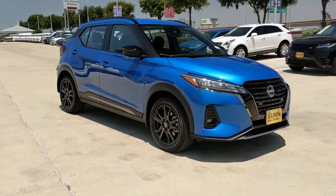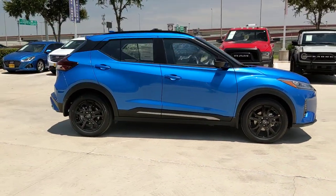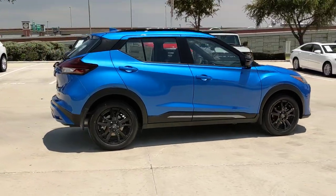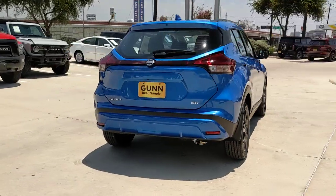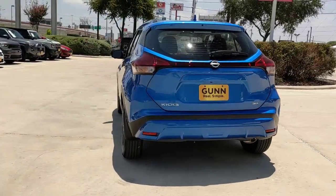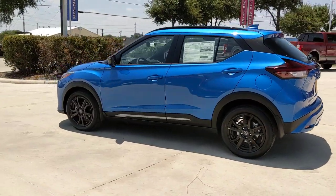This could be the car for you. The 2023 Nissan Kicks. This spacious Kicks delivers crossover versatility with a trendy twist. You're sure to appreciate its impressive fuel efficiency, standard driver assist safety features, and comfortable cabin. And you'll love the fun factor.